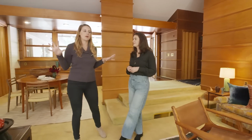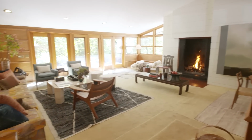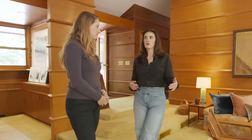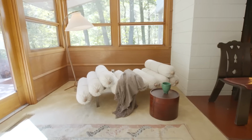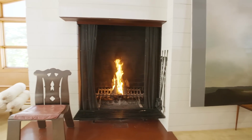Thank you. Tell us, we're in this main space here. What did this look like when you first stepped into the home? It was literally a time warp. I felt like I was going back into the mid-1950s. So what are some of the elements in here that are original, that were here when you got here?